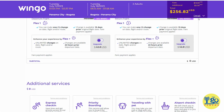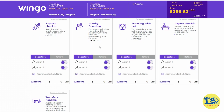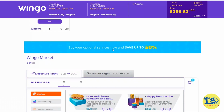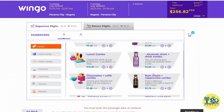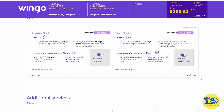Okay, so now you got to watch this price. I see that my price is where I want it to be. Look, I can add in all this extra stuff, express check-in, priority boarding, traveling with a pet, airport check-in, transfers, everything. If you're buying it now, you can save up to half. You buy it at the airport, it's going to cost you. Same thing with food. I think I'm going to live an hour and a half without a water or any of that. So to continue, I have to enter my passenger data.